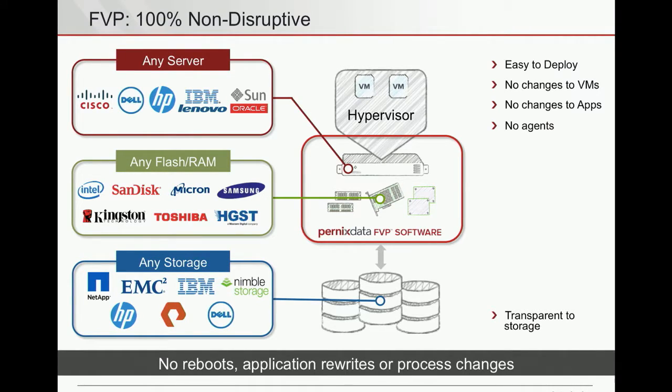We're also completely compatible with anything that's on the VMware HCL. So our hardware compatibility list is VMware's hardware compatibility list. We work with any server, any networking, any storage. What's really nice about that is we work with whatever you have today, but as you make decision changes over time for your infrastructure, we continue to work as long as you're compatible with VMware.